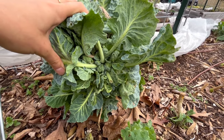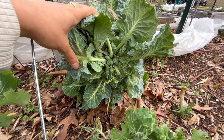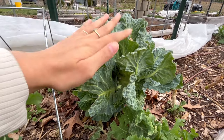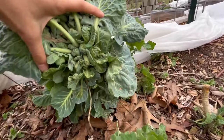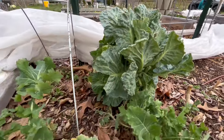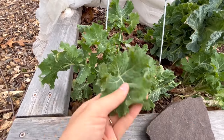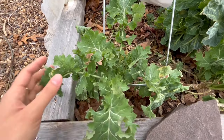This is my only Brussels sprout plant that survived the fall, and I was planning on harvesting it in like late fall, early winter. They just didn't grow fast enough for me to do that, so I'm hoping that this will hold on and maybe I can get like a late spring harvest. So yeah, it's looking pretty good. I'm not sure if these will bulb up, but we'll see. And then I have some kale plants that also overwintered. This is looking really nice. I can probably start harvesting from this soon.